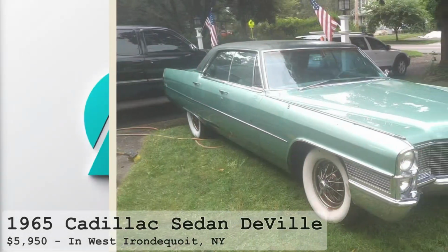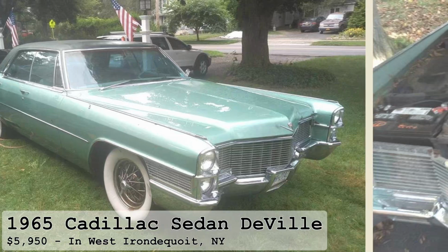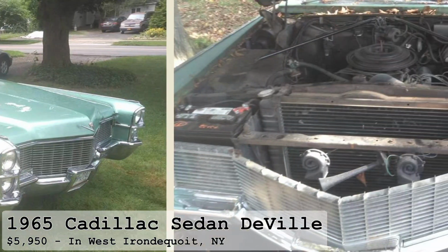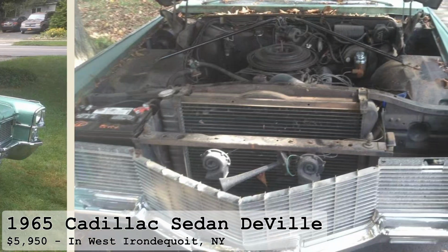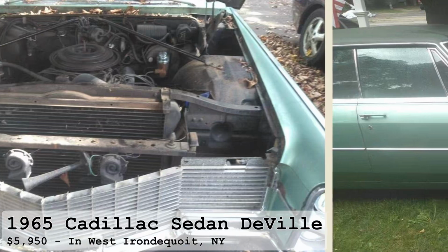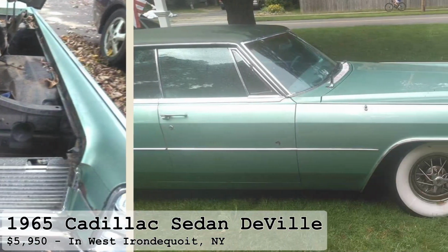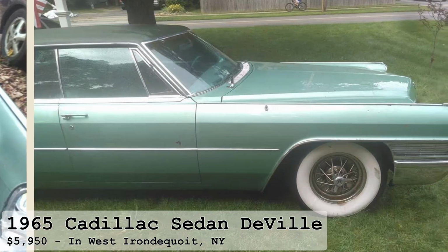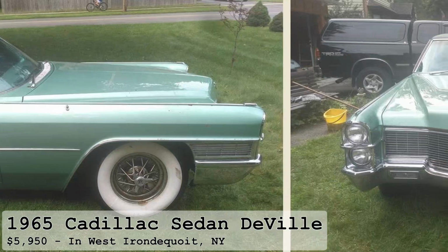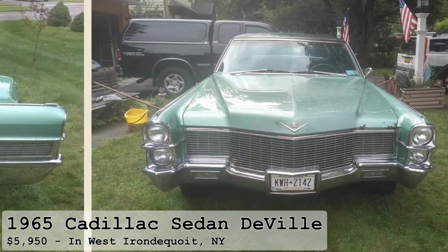Number 5. Presenting the 1965 Cadillac Sedan DeVille, a luxurious full-size sedan that epitomizes Cadillac's commitment to quality and elegance. This vehicle retains its original paint and engine, with only 33,000 miles on the odometer, offering incredible potential as a restoration project. Recent work includes new brakes and a comprehensive tune-up, ensuring it runs and drives smoothly.